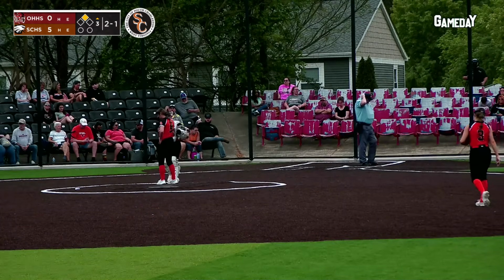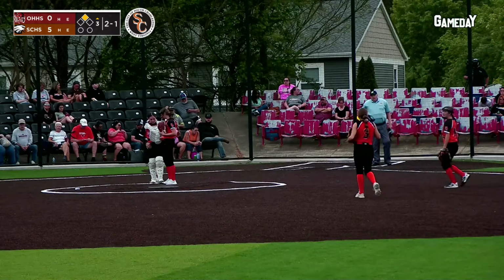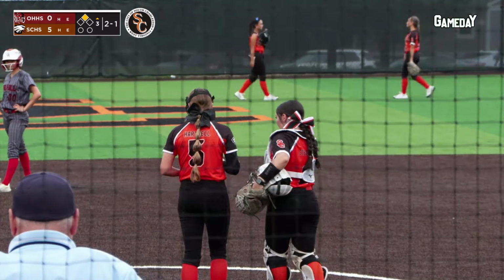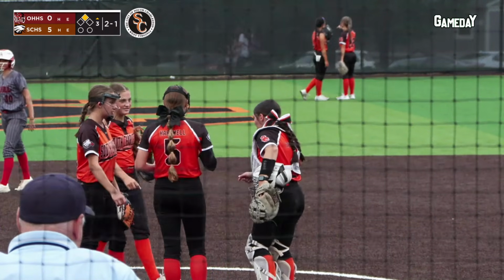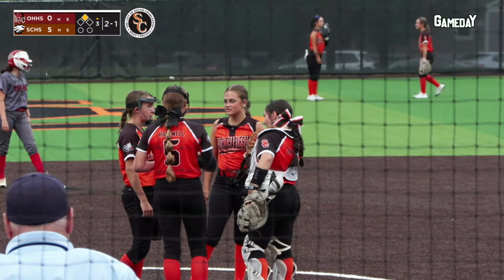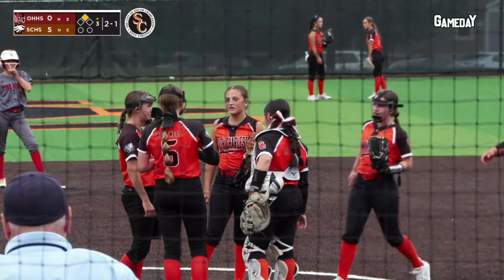Now we will get a conference here a little bit. I think just making sure everybody's on the same page. With the runner on second, making sure the signs are still in and correct.